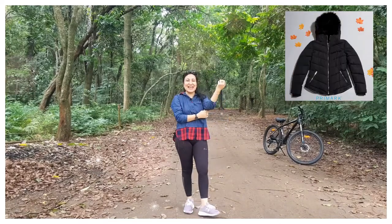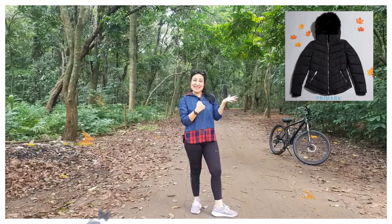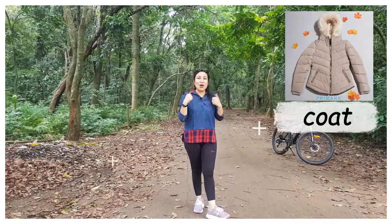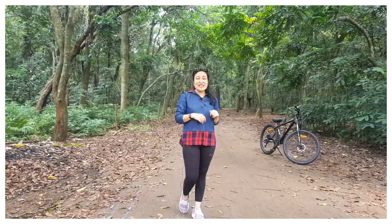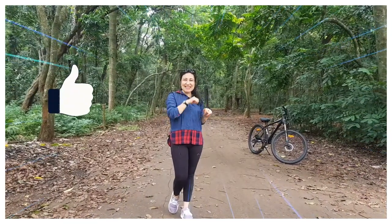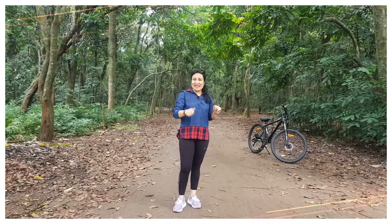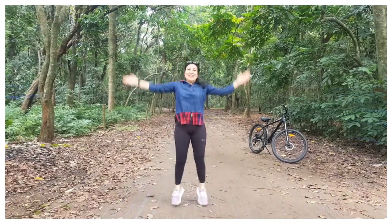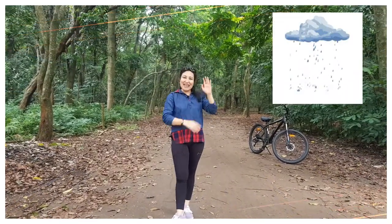Now let's check the next picture. What picture is this? Very good. It's a coat. A coat for us to wear when it's cold, right? So what do we need to do? Do you need to do the jumping jack? Yes, you're right. Let's do it together. And don't forget to say coat. Set, go. Coat, coat, coat. Very good.